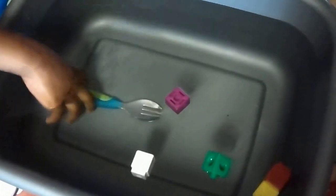So we have things that float. Two objects that float. Let's try this fork. Do we think this fork will float or sink? Sink. Layla, what do you think? Float. Leah, what do you think? Float. Javen, what do you think? I don't know. Okay, let's try it. It sunk. Look, it sunk, Layla. The fork sunk.